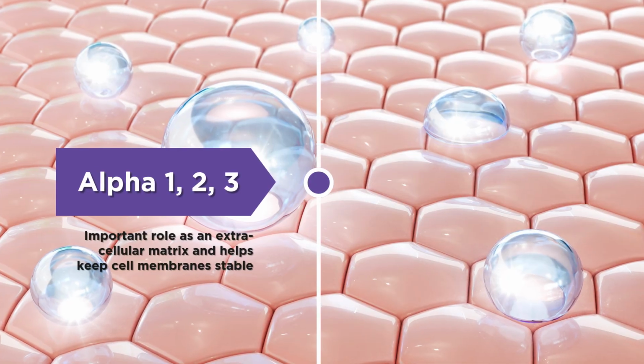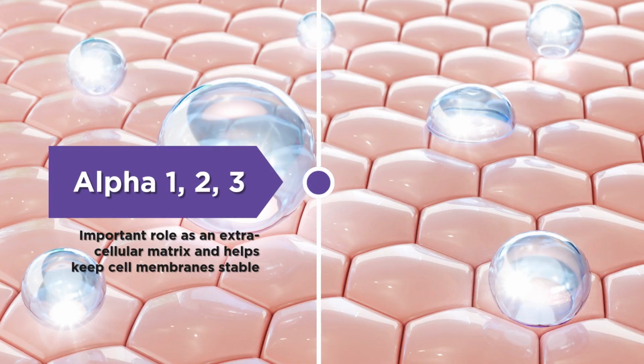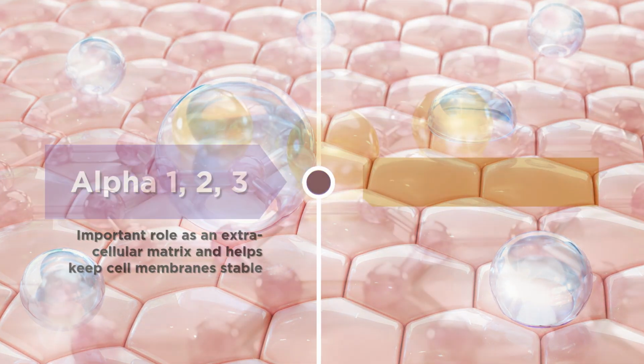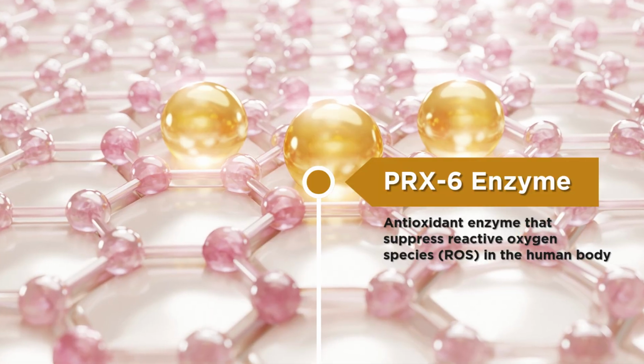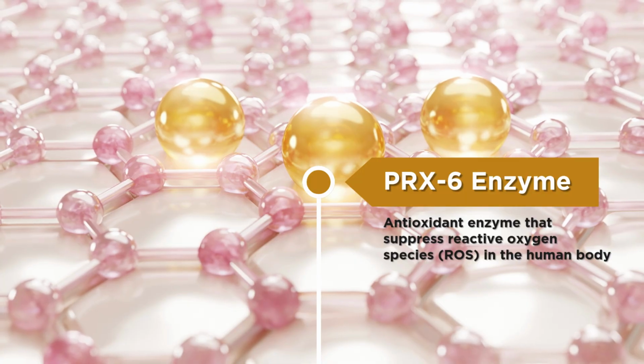Alpha 1, 2, 3 plays an important role as an extracellular matrix and helps keep cell membranes stable. PRX6 enzyme is one of the antioxidant enzymes that suppress reactive oxygen species in the human body.